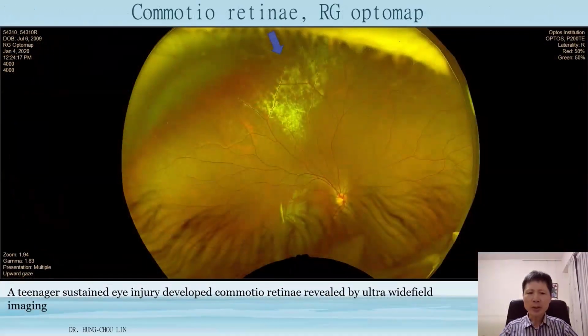A teenager who sustained an eye injury developed commotio retinae, revealed by ultra-widefield imaging, is shown here.